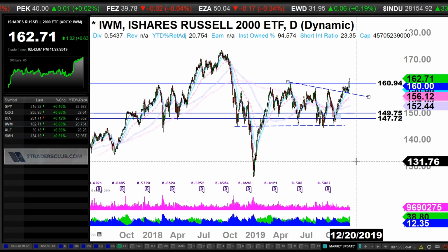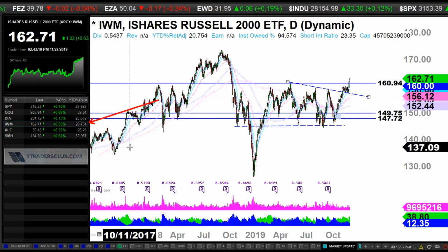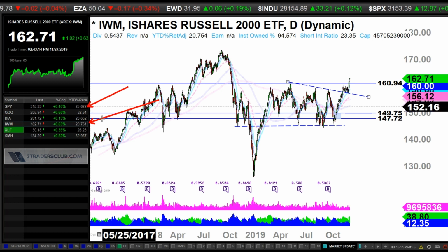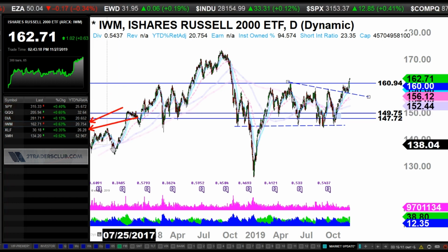What's going to be the catalyst for this market to continue propped up? It's the Russell. It's the Banks. Look at Russell 2000. It's up 20%. We're not too far from the Spider. Remember when the Banks and Russell were lagging?